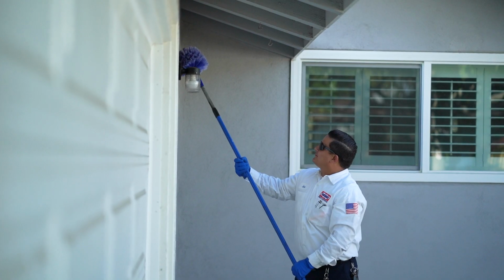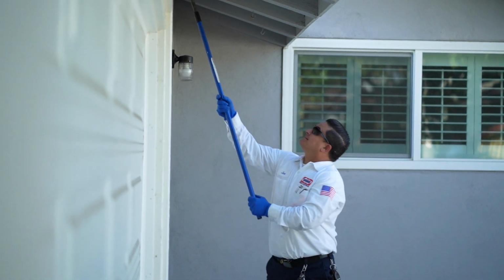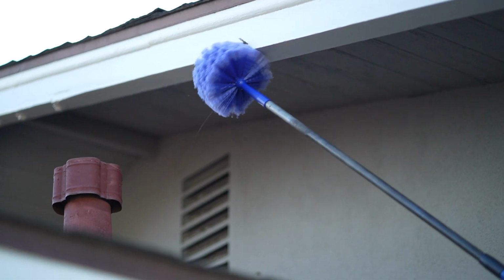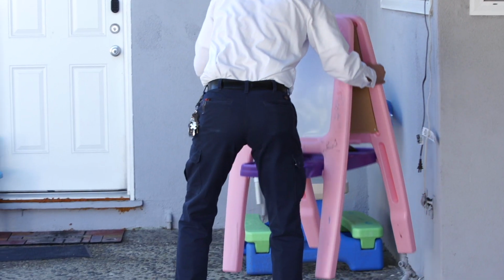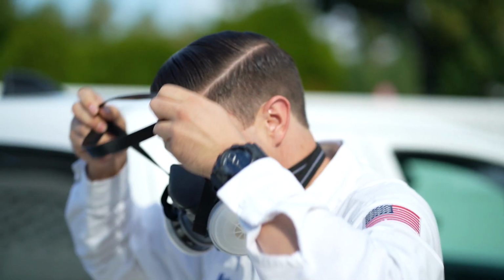If everything is good, I will go ahead and grab my deweber, start taking a look around the eaves, and knock any spider webs down that are, you know, invisible to sight, maybe around the trash cans, the mailbox, the things that they normally would come across on a regular basis. Once we get all the hazards removed, we go ahead and begin a safe treatment.